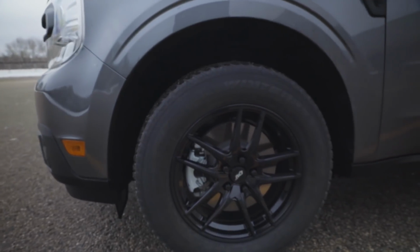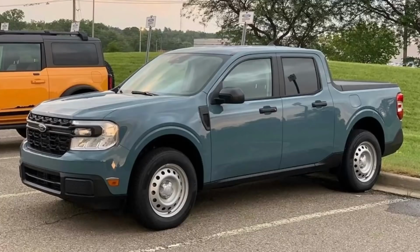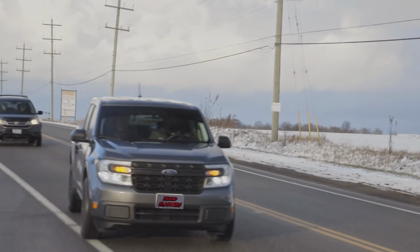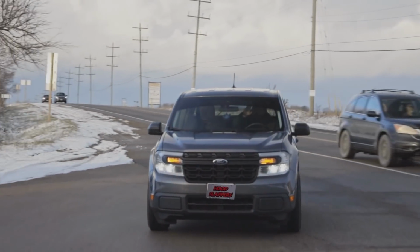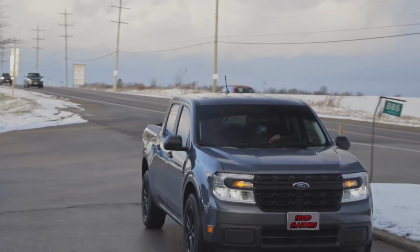So even the outside wheels, the ones on this car, are not the ones that come standard with it. The ones that come standard with this trim level are steel wheels, not very nice looking. So the owner of this car decided they wanted different rims, which they added. They also tinted the windows and put a little tint strip here as well. So some nice small little things they did just to make it look a little nicer.